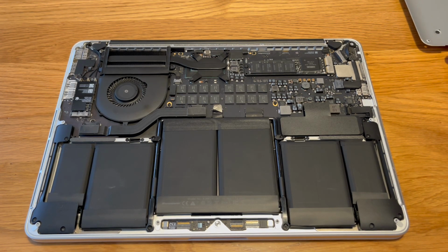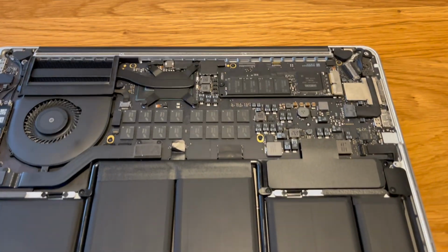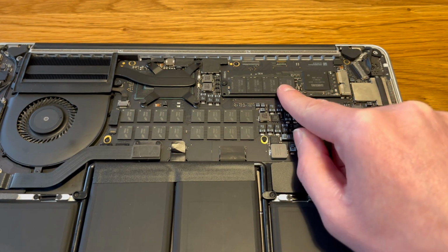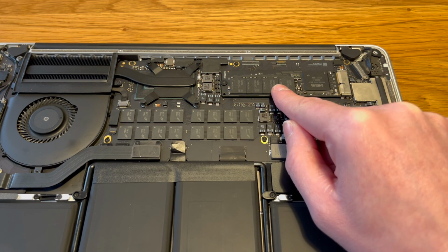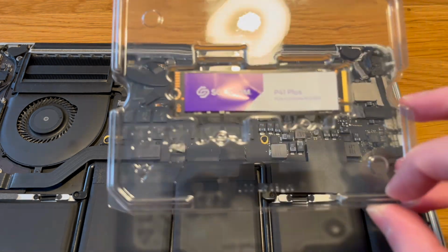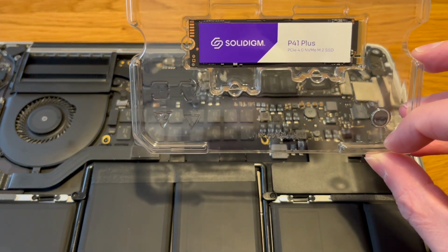Let's put that aside. Okay, so what I'm looking at is, up here, we have our old Samsung SSD, which I believe is what's causing us some problems. So the replacement I've purchased is not a Samsung. I just basically went down to a local place near me that sells computer bits and grabbed whatever I could find. So I've got this thing. I don't know how to say that.